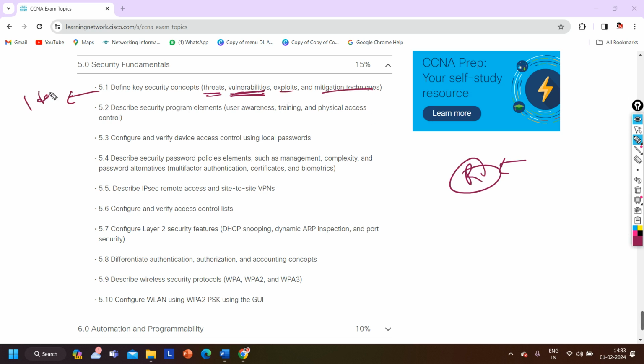This portion will take 1 day, meaning 2 hours. Then describe program elements such as user awareness, training, and physical access control. This is also part of security, and this portion will also take one class, 1 day. After that, configure and verify device access control using a local password. As I told you, to authenticate a device we have two options: we can configure users on a local database, or we can configure it on an ACS server, the access control server. This is about ICE. Here we will discuss Cisco ICE.